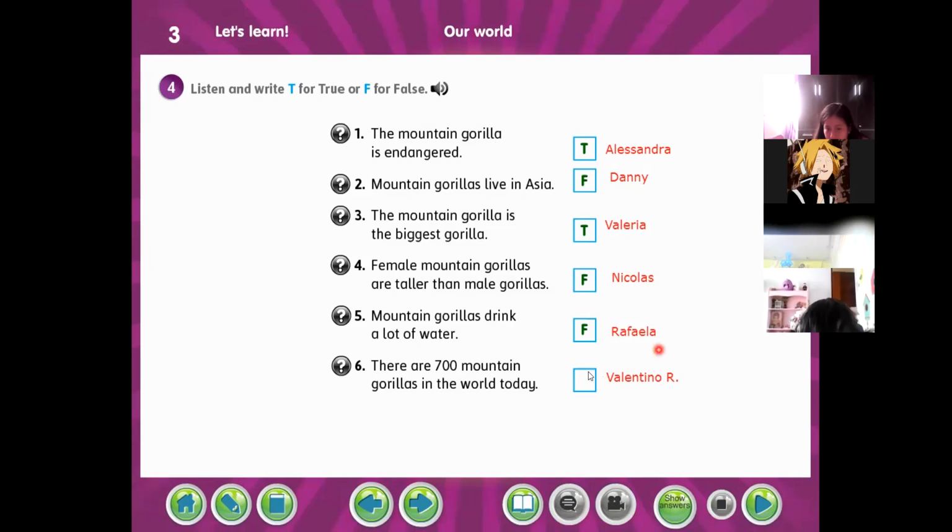And to finish, Valentino Ramos. There are 700 mountain gorillas in the world today? It's true. Very good. Yeah, it's true. You see, there are only 700. It's very sad, no? These animals are disappearing.